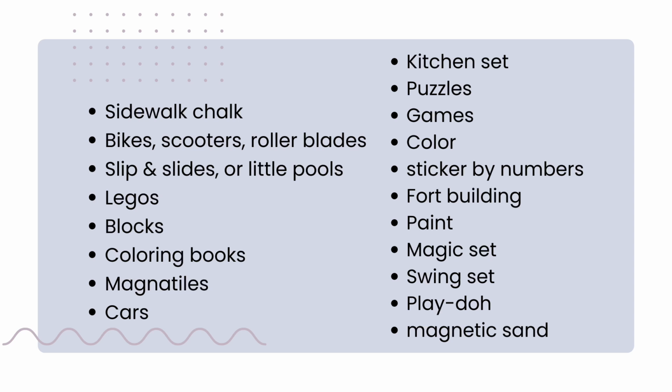all of the toys that you have. Sidewalk chalk, bikes, scooters, rollerblades, slip and slides or little pools, Legos, blocks, coloring books, magnet tiles, cars, kitchen set, puzzles, games, color or sticker by numbers, fort building, paint, magic set, swing set, Play-Doh or magnetic sand. You get the idea. Now this is where you'll have to be a little proactive.